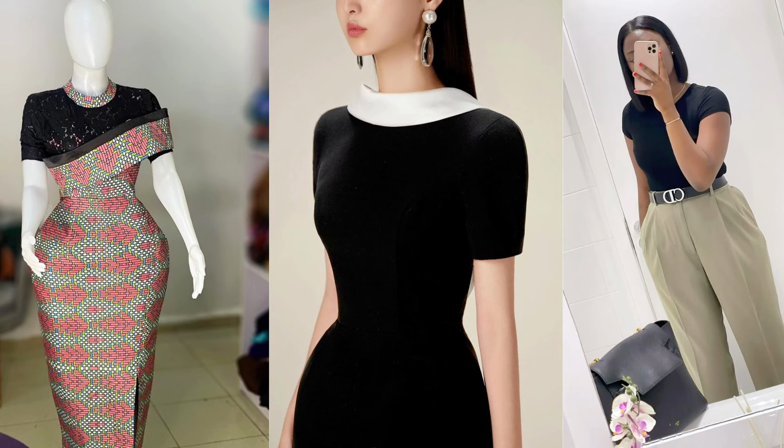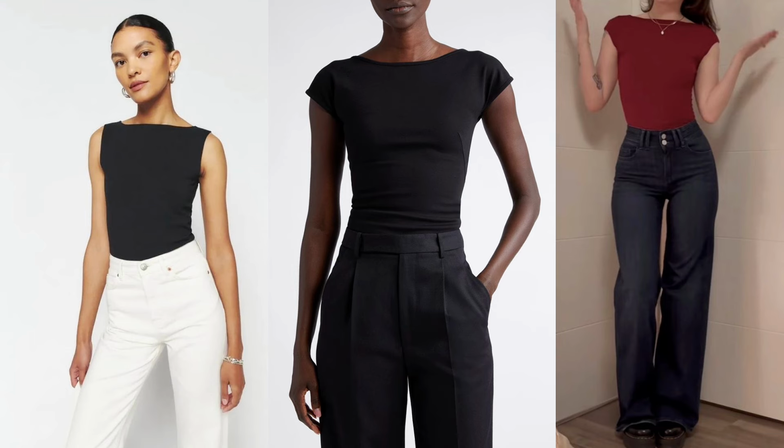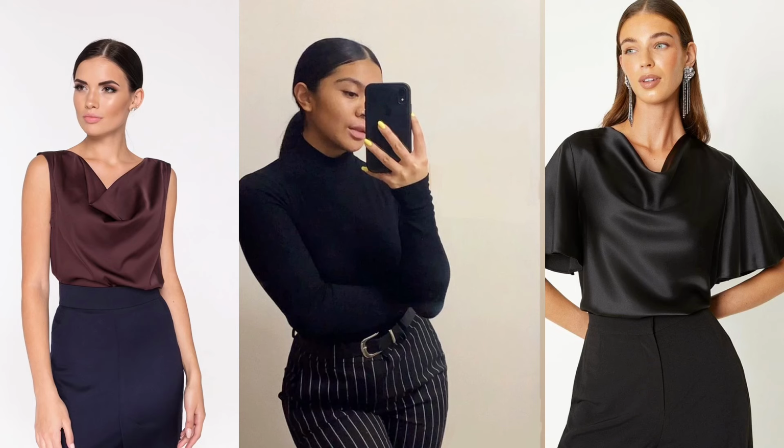So the type of necklines that can help you conceal your collarbone in a very nice way are small round necklines. You don't want any deep V type of necklines because it draws attention to that place. You want really small necklines, boat necklines, or some people call them cano necklines, cowl neck blouses or cowl neck dresses, turtleneck tops, anything that has a collar, shirts or blouses with collar. These things help to cover this place up very well.